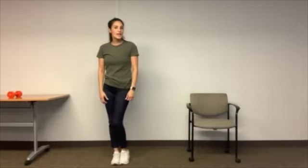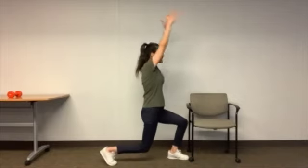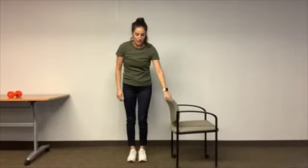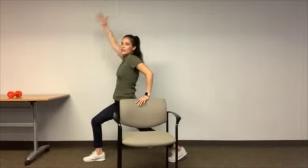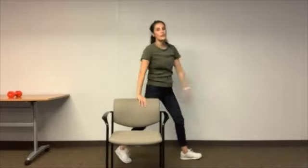So again, it'll be a big step out to the side. We're gonna turn our hips, pivot on that back foot, sink down, big reach up overhead. For those of you that want to hold on to something, go ahead and have a chair close by. If it's right in front of you, you'll do a big step, turn your body, sink down and reach up. So we'll face forward again, feet together. Other side, big step. Turn those hips, sink down and reach up overhead.